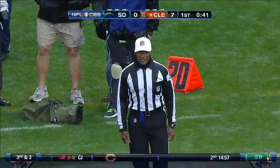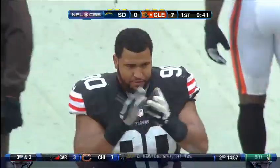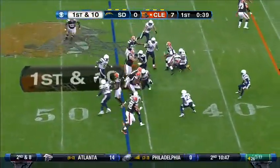After reviewing the play, the ruling on the field is confirmed. It is a fumble recovery, 1st down, Cleveland. Greg Little in motion on 1st and 10. Weeden, the pitch to Richardson.